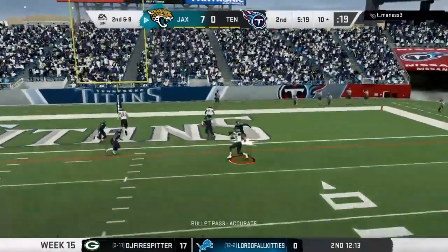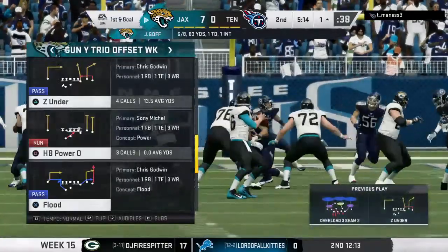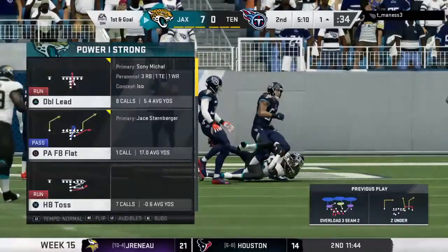A shotgun snap for Goff. And it's caught. And he'll be brought down right on the edge of the goal line at about the 1-yard line. 9 yards to pick up there, and it's a first down.